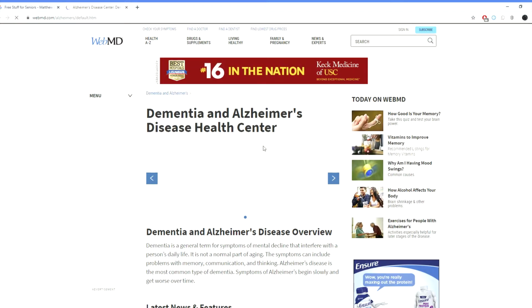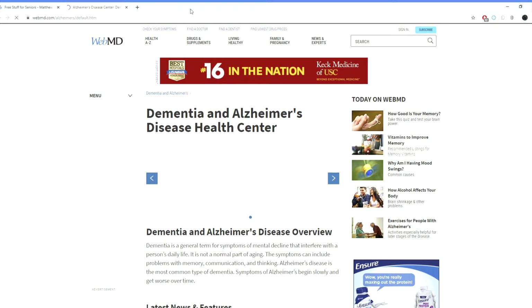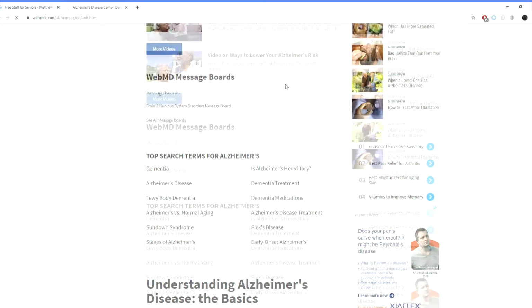The thing about WebMD, of course, is that it's not focused on Alzheimer's disease or dementia. It is simply all types of conditions and diseases. But obviously, Alzheimer's is a part of that, and the information you get from the WebMD website is going to have been vetted and proofed by people in the medical field, various doctors. Usually the articles will say something about that.